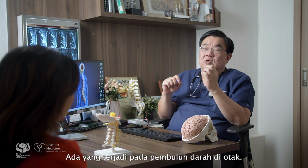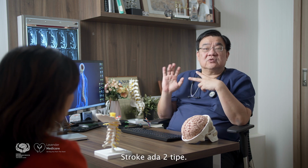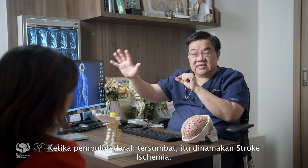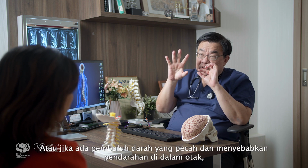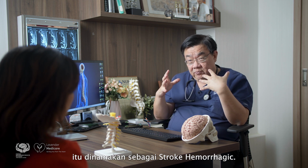Something has happened to the blood vessels of the brain. Now, stroke has got two types. When the blood vessel is blocked, that is an ischemic stroke. Roughly 80% of strokes are ischemic strokes. Or the blood vessel ruptures and causes bleeding inside the brain. That's called a hemorrhagic stroke.